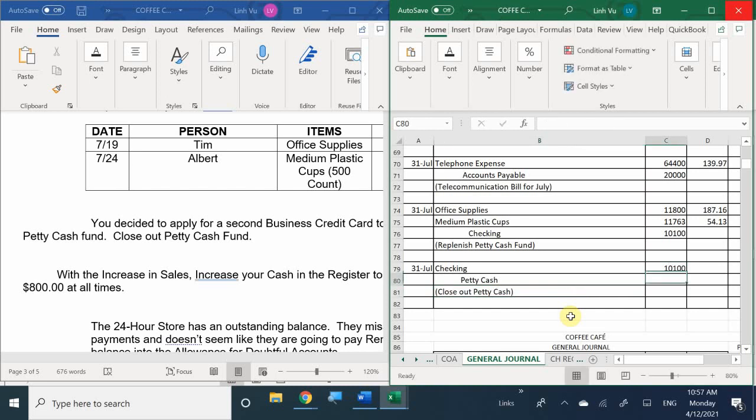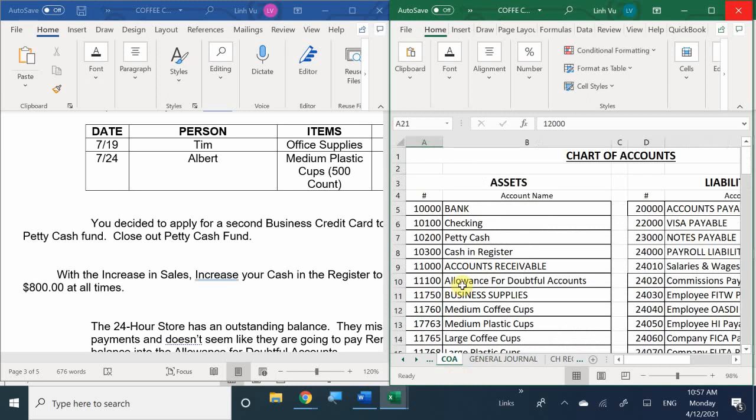Checking is 10-100. Petty cash is, I think it's 10-200, if I'm not mistaken. Petty cash fund is 10-200, yes.